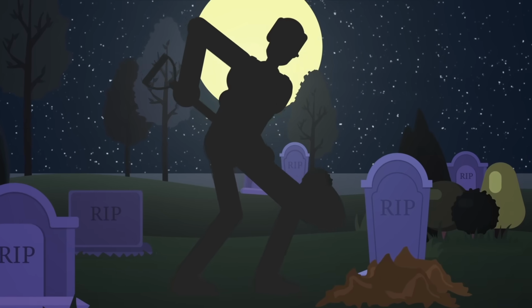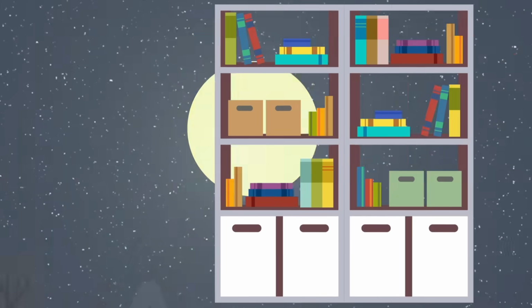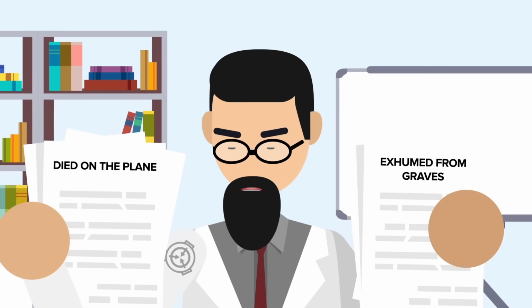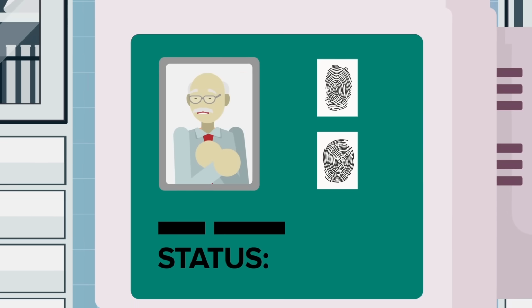Researchers still haven't determined if they all died on the plane, or if someone had exhumed them from graves before placing them aboard for some unknown reason. In fact, the answer was neither, and Foundation researchers discovered something that no one had expected.